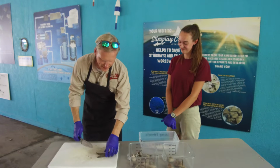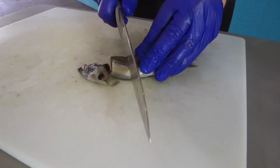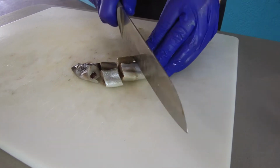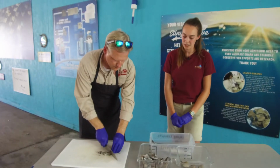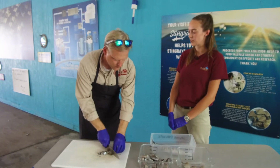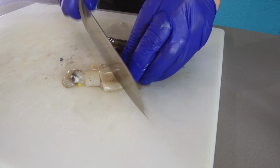So Alex, how is this similar to their diets in the wild? Yes, so in the wild, they eat a lot of clams and oysters. Here we supplement that with fish, shrimp, squid. We do feed clams as enrichment, so they are still doing that natural foraging behavior that we're looking for.